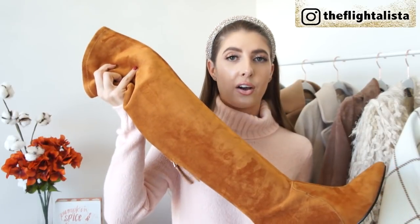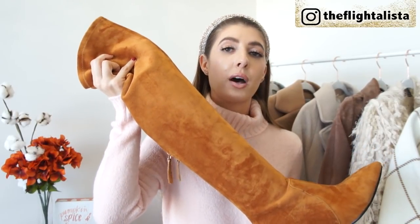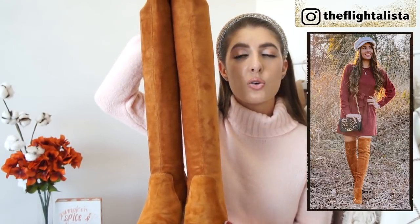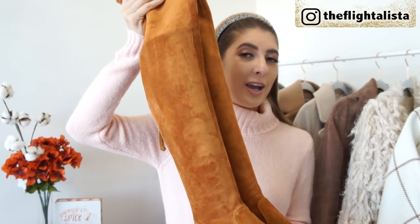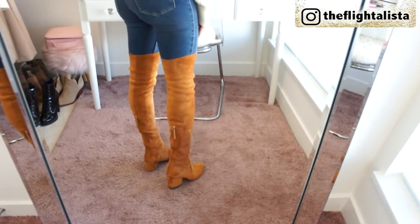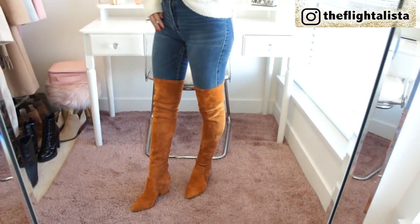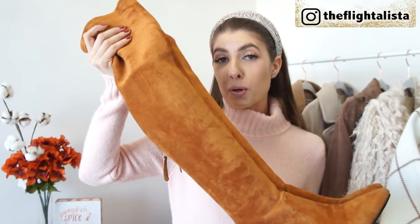And these, hands down, are the best over-the-knee boots that I have come across, and these are by an online retailer called Goodnight Macaroon. First of all, the color is absolutely gorgeous. They do come in a few different colors. They look like real suede, but they're actually in a faux suede, but they definitely look quite high-end and expensive. These boots actually stay up on the leg. They are very slim fitting. Now, they're not identical to a pair of Stuart Weitzman boots, but they are a really good dupe.